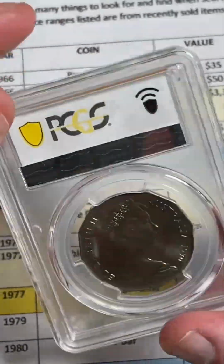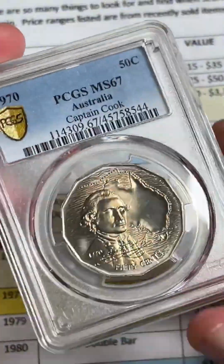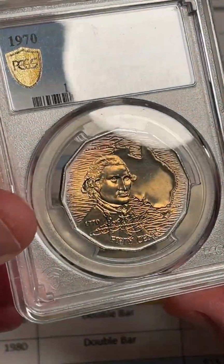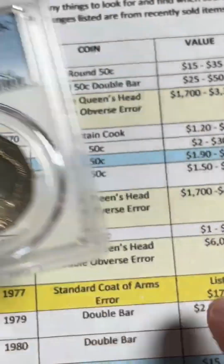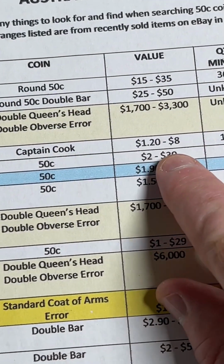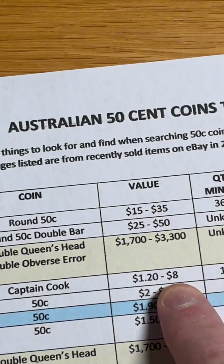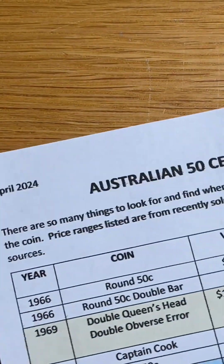This one's been graded by PCGS, Professional Coin Grading Service. And the reason I bought this one is because I love the toning on it. It's got this gold type toning across the coin, which is super cool. And this one's worth a lot more than just the price range right here, which is more for circulated coins, although some of the coins in good condition are at the top end of that price range right there. So this is from the Australian 50-cent coin list from April 2024.